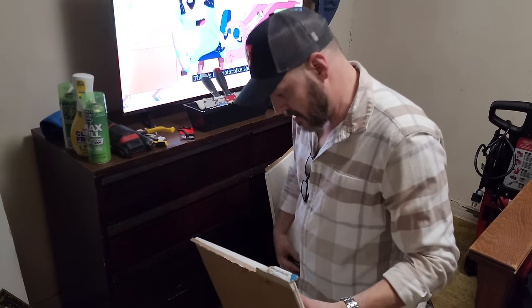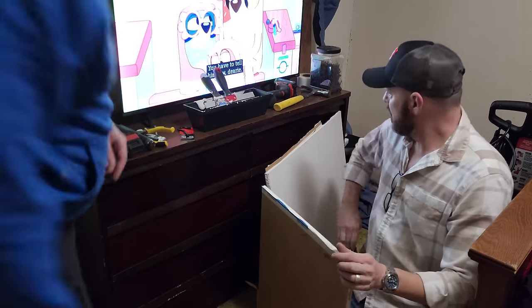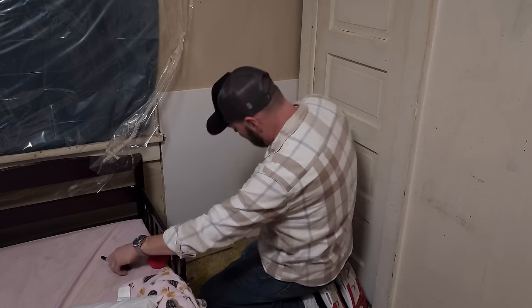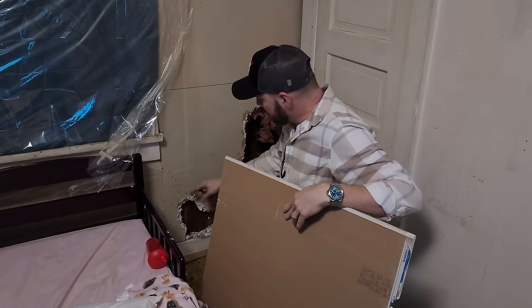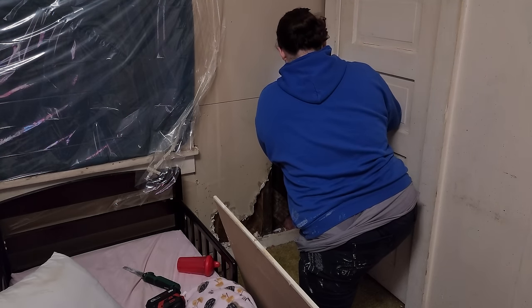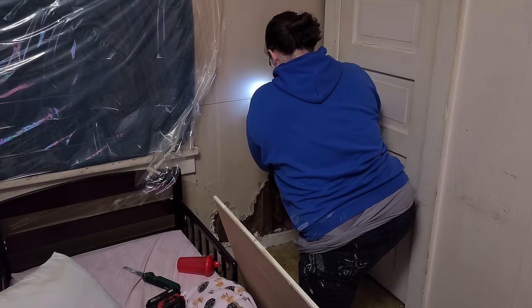I just wanted to get these patches up because they were tired of looking at those holes, and I don't blame them. Also, if you're wondering why we didn't insulate that, there's two reasons. One, the only insulation I could find came in a 32-foot roll, and I drive a Camaro, and there was no room to put that in there. And two, I brought some spray foam to put in there as at least some makeshift insulation, and I just flat out forgot to put it in.